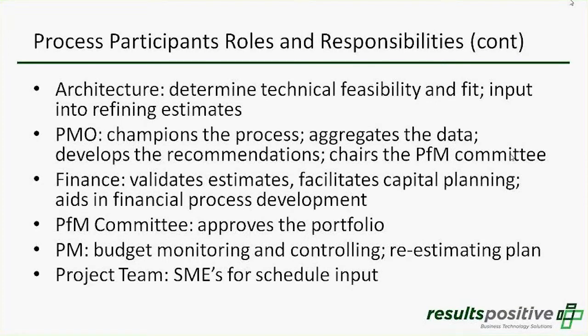Now, it's also important, as you get into the planning cycles of your projects, to make sure that PMs are not necessarily doing those plans in a vacuum, but they're leveraging some of the techniques to incorporate input from the SMEs for their schedules.